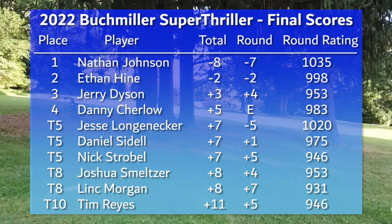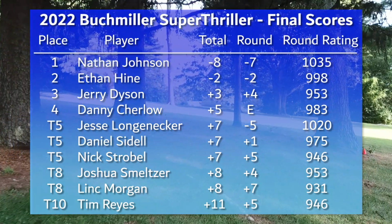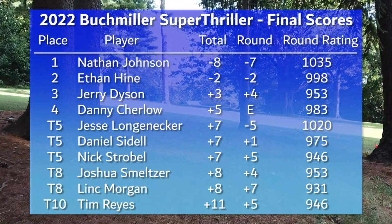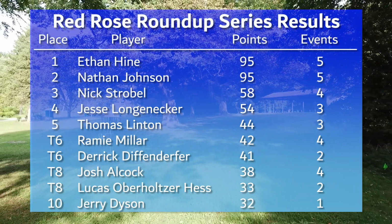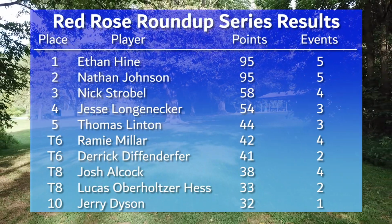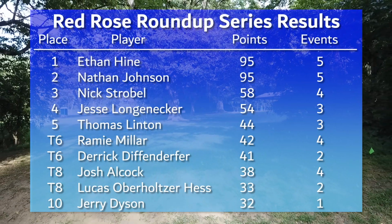Taking a look at the final standings, I was able to come out on top, followed by Ethan, Jerry, Dyson, rounding out your top three. And as we mentioned in the front nine, this was the fifth and final event of the Red Rose Roundup series. Me and Ethan ended up tied for first place, and he beat me in a playoff to take home the belt. Congrats to Ethan on the victory.